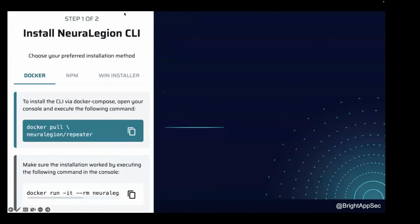And so the first step is this. You can do Docker, you can do npm, or if you're on Windows, you can do a Win installer. I chose Docker. And the reason I chose Docker is because my npm was really crappy. And I had to uninstall and reinstall all of it the first time I tried to use Bright because I had really messed with my npm as part of an open source project I was working on called OWASP DevSlop. And so I'd made a giant mess.